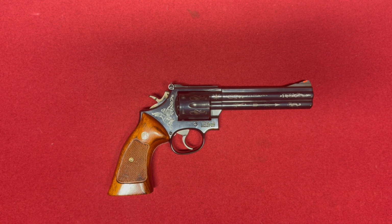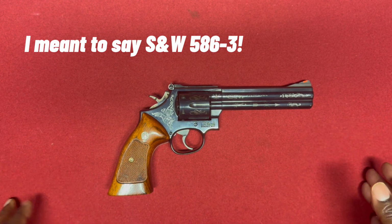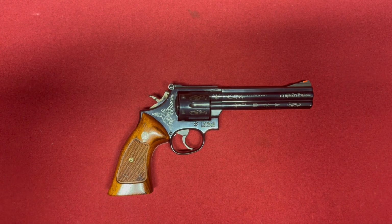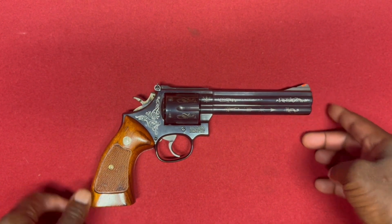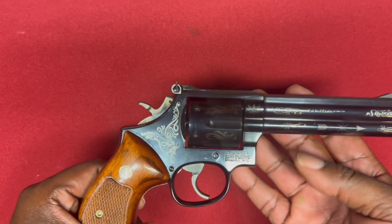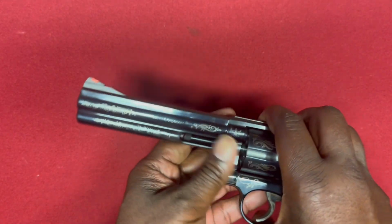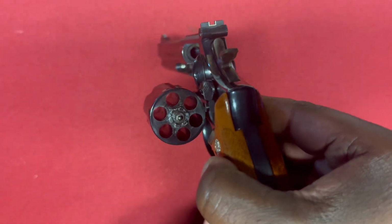Right here, this is my Smith & Wesson 357 model 586-3, and it has a 6-inch barrel. But what's going to set this one apart from most of the videos you're seeing online of vintage or older 586s is the engraving. We're going to talk about that in a little bit. Obviously, it's not loaded.